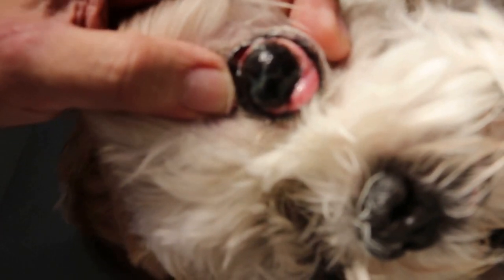As the cornea is all pigmented, treatment for cherry eye is important when the Shih Tzu is young, to prevent hyperpigmentation of the cornea, and then the dog cannot see clearly. The cornea should be transparent and clear.